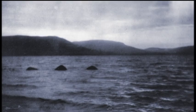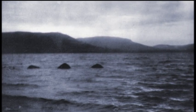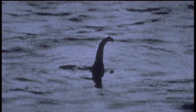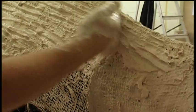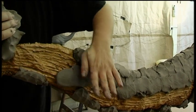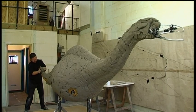Previous hoaxes have had it easy. With no witnesses, they've used everything from car tires to bales of hay, taken a photo and presented it as proof. Jez and his team face a far tougher test: to build a creature so lifelike that it will convince people they are actually seeing the monster with their own eyes. It's never been done before.